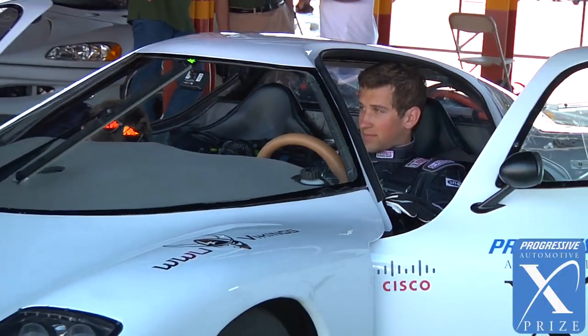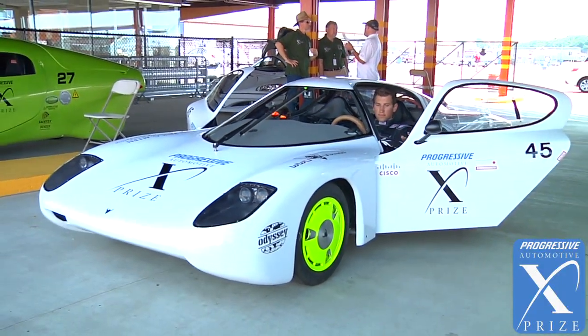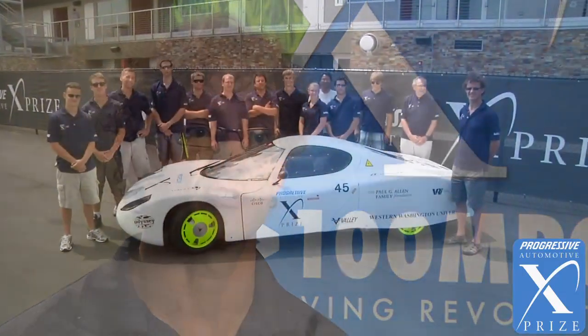Everyone else who has claims about their cars will prove it. This is the only way to prove it. Everyone under the same conditions, same drive cycles, so there's no guessing. For the Vehicle Research Institute, for Western Washington University, this is really about creating the future engineers.